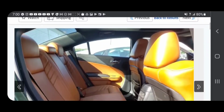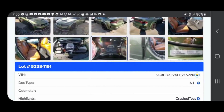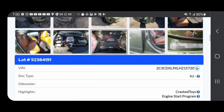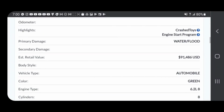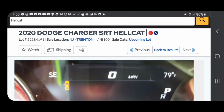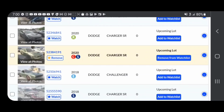It's a start. So it does start, but it may not drive. What does this picture say? Huh. Only 10,000 miles. I'm guessing they ain't got a buy it now on it, right? Of course not. Yep. We're going to add that to my watch list. Y'all going to be like, TK trying to go after all the good ones.